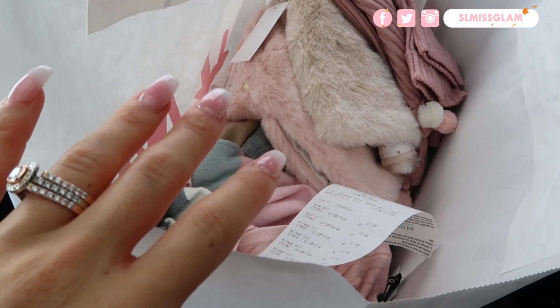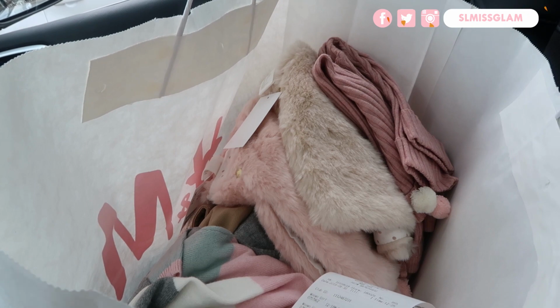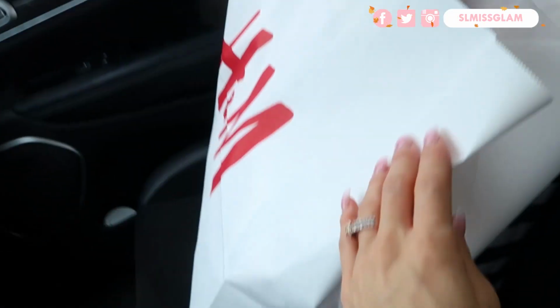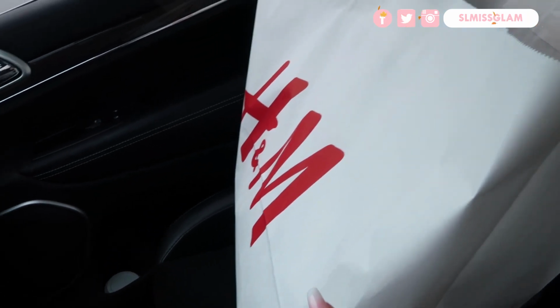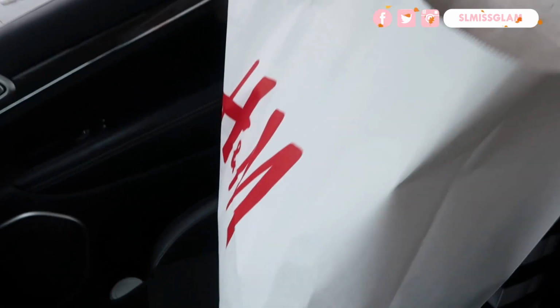The full amount will be in this video, so I'm sure you guys are wondering how much I spent. I also thought I would throw in, I did get the girlies some outfits, which are super cute. This bag is full, like completely full. I cannot wait for you guys to see what I got. And then I'll show you guys everything that's out at H&M right now.